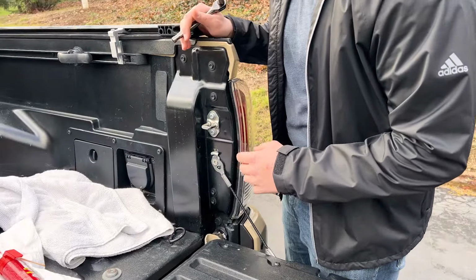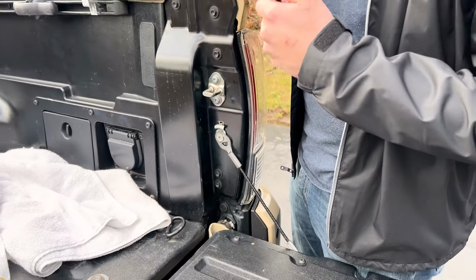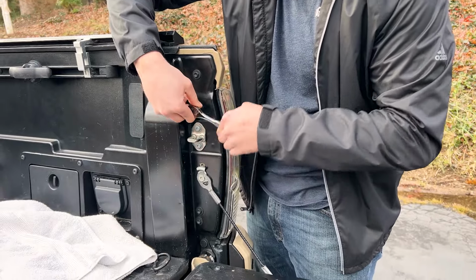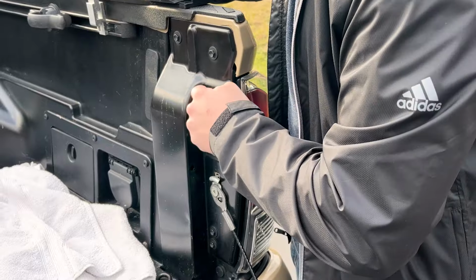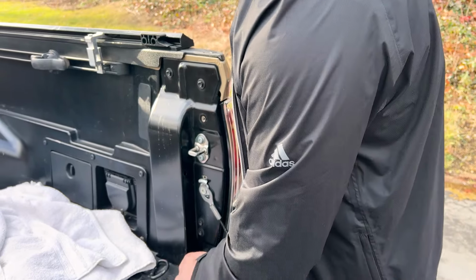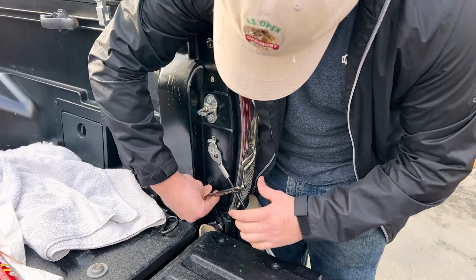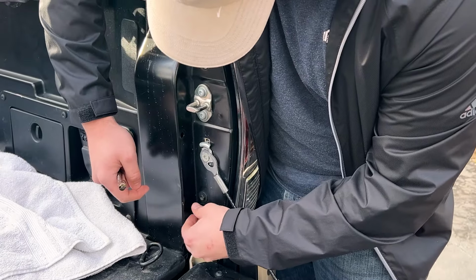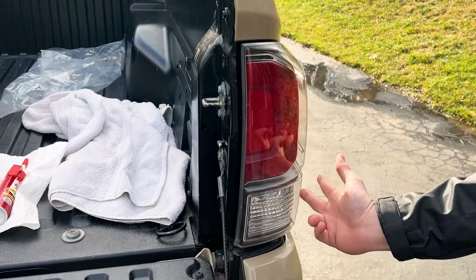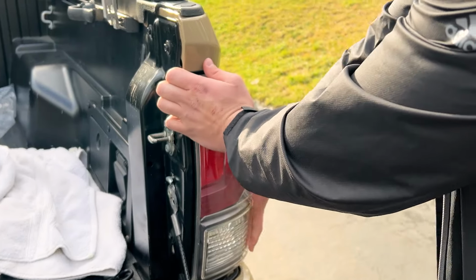Okay, so to remove the taillight, we're going to take off this bolt and then this bottom bolt right here. Now there are 2 pins that go around here and here. You're going to want to pull it out to pull the pins out of the housing. So you're going to want to grab here and just pull out.